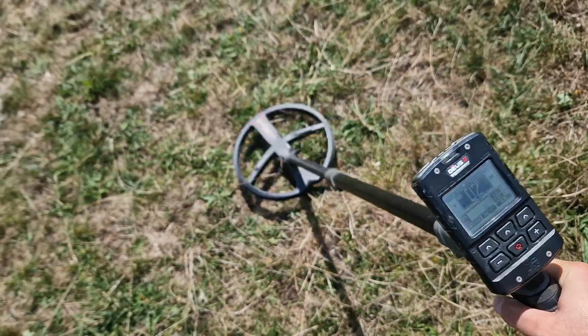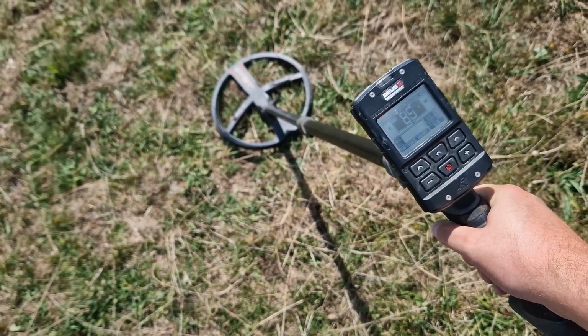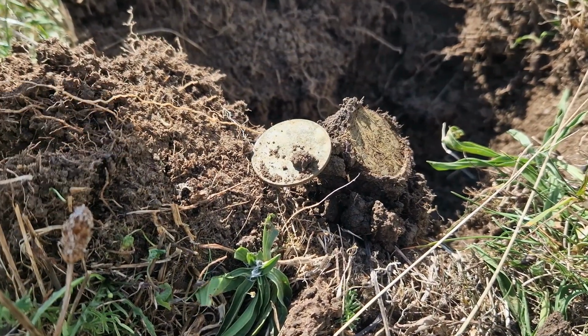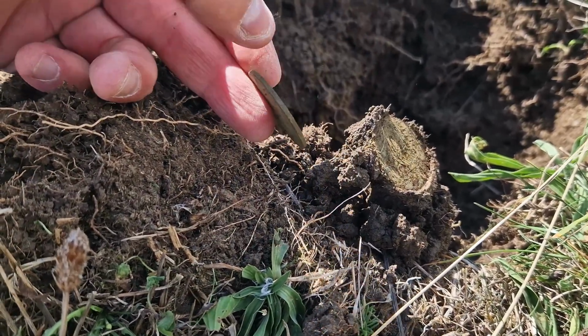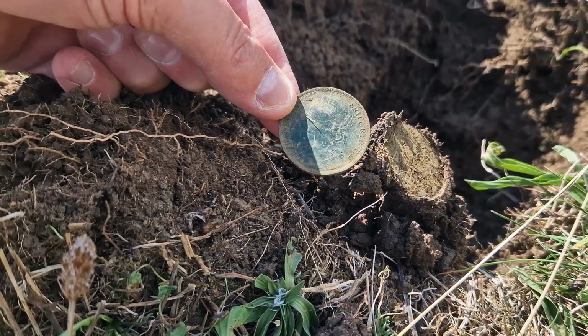Well, you guessed it. Another signal. Higher numbers this time, so it could be a George V big penny. Let's open her up and have a look. Well, there it is. It's actually another Queen Victoria penny, complete with imprint. Let's take it to the others, clean it up, and have a look at them all together.